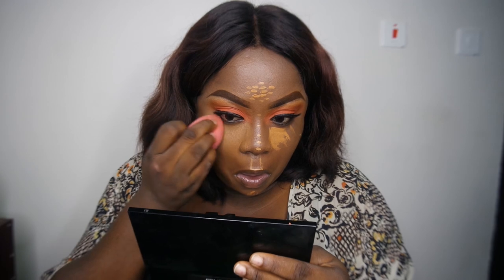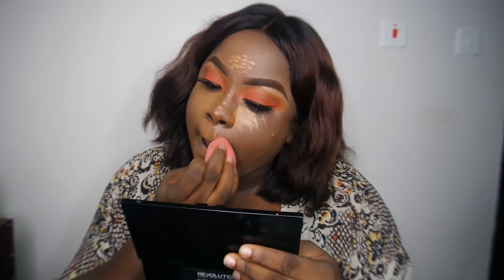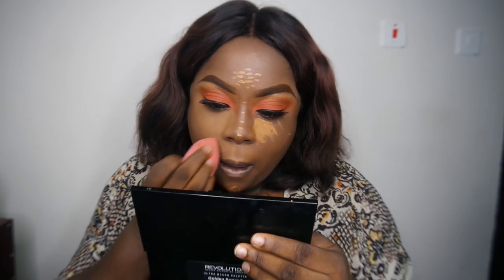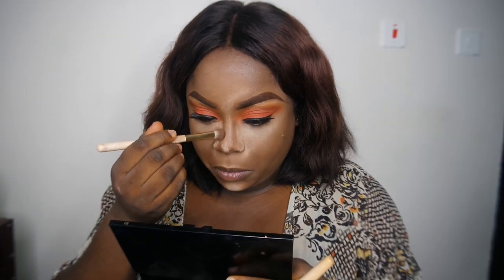I set using the Sasha Buttercup setting powder. Well, I'm going to come back looking like Casper the Ghost, but not to worry, my sisters, I'll brush off the excess setting powder.